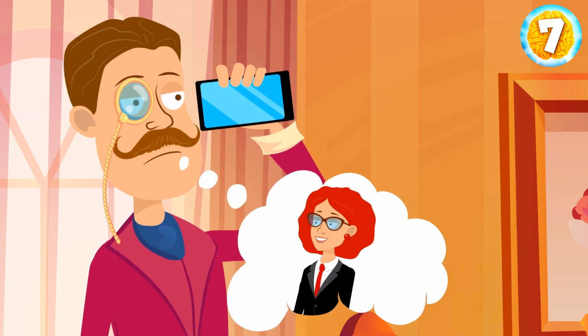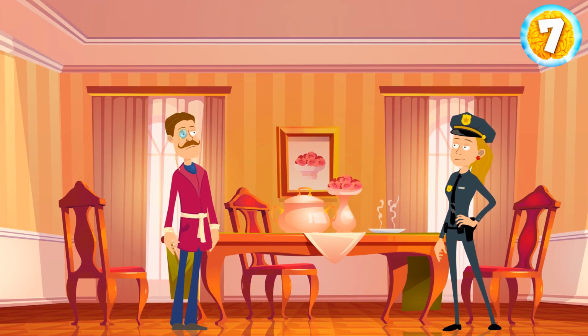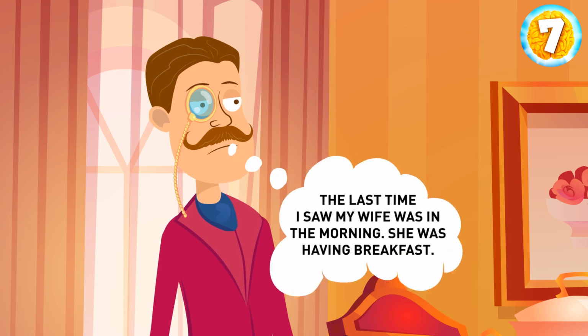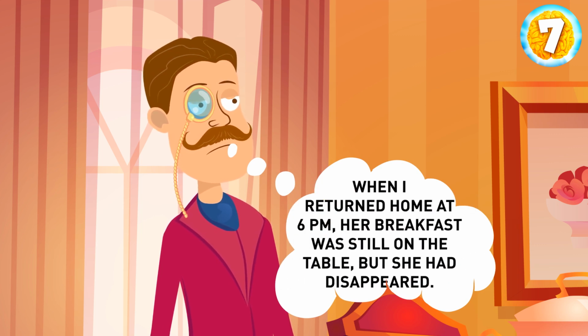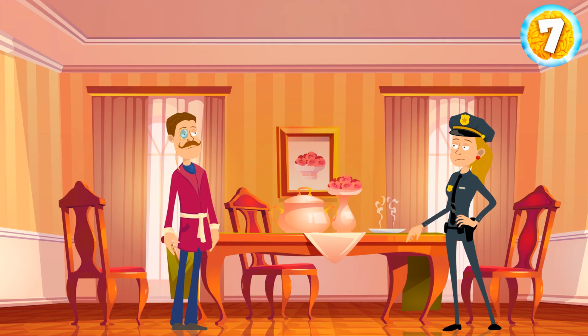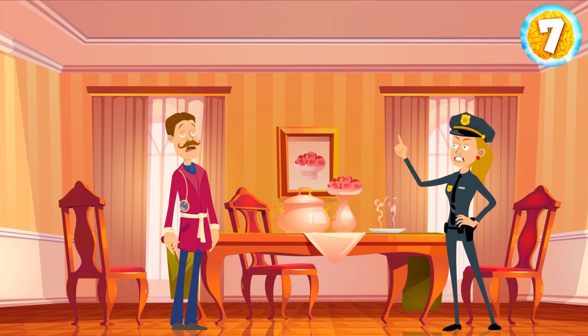Mr. Smart's wife went missing. A detective came to investigate this case. Mr. Smart told her the following. "The last time I saw my wife was in the morning. She was having breakfast. When I returned home at 6 p.m., her breakfast was still on the table, but she had disappeared." After hearing the man's story, the detective immediately arrested Mr. Smart. Why did she do so?